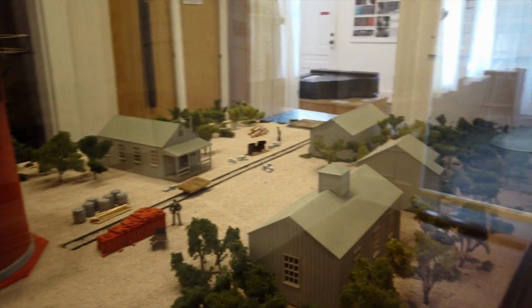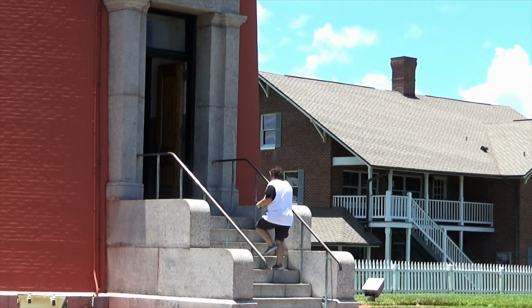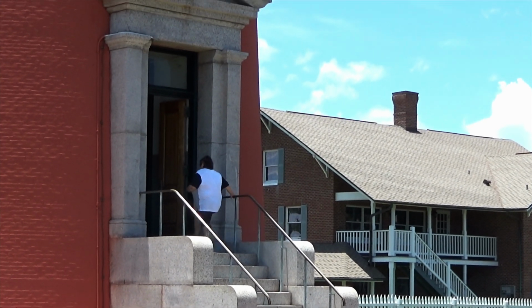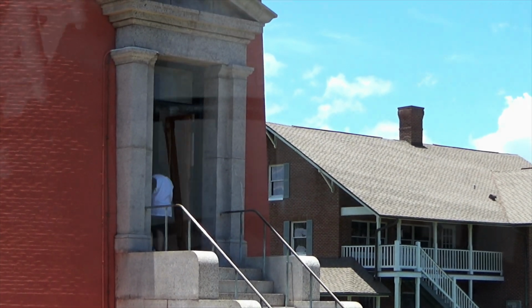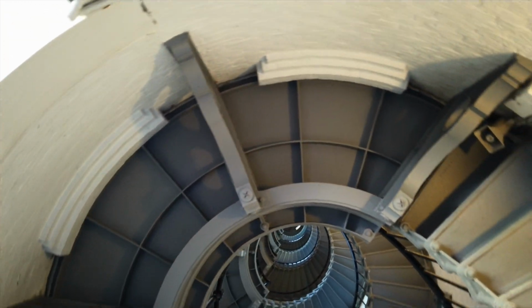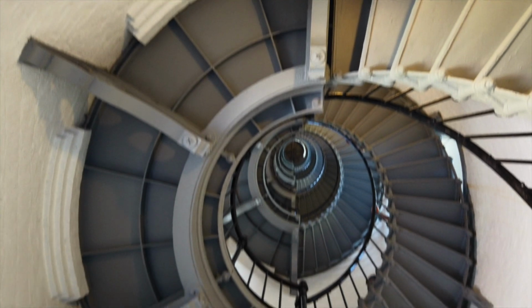Before we go into the lantern building, I think it's time we go into the lighthouse. Let's check this out. I had to go in. I had to see what it's all about. And this is it. Wow. Look at all those steps. Look how tall it is. Well, it's 203 steps to make it to the top of that lighthouse.